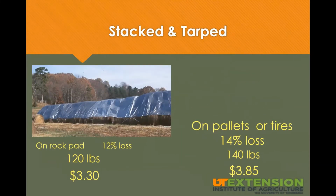Okay, stacked and on tarps, we lost 14%. You can beat that if you get a good gravel pad under your stack and then get the tarp on where it'll take care of it. Now, I'm not a big fan of tarps. I'd rather build a barn because over the long haul, barns will pay for themselves. Tarps will too, but you don't save hardly as much hay, and it's a lot more trouble.